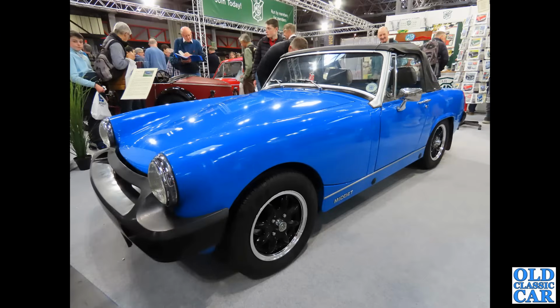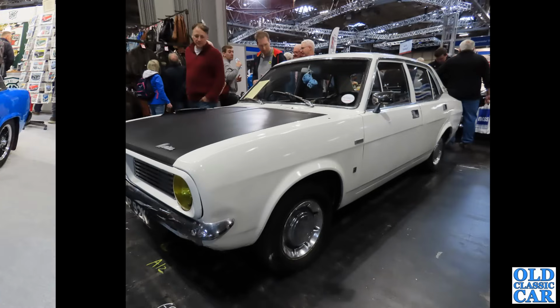The good old MG Midget, the 1500 rubber bumper version of the MG Midget, with the 1500cc engine lifted from the Triumph Spitfire. Their rivals back in the day, but actually with the same engine under their bonnet, which was typical of BL thinking really at the time.